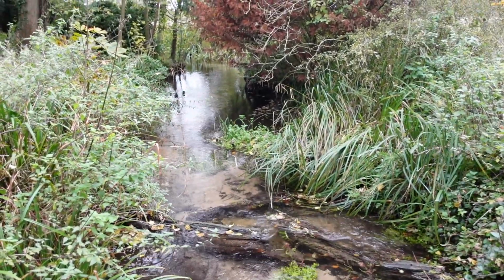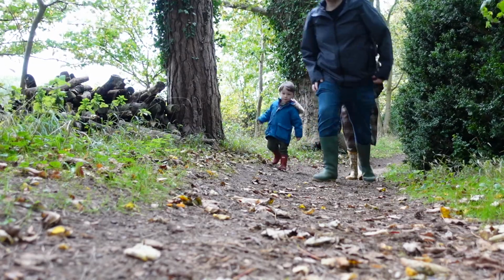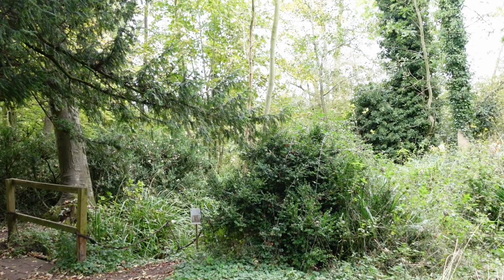Oh, that's a nice river as well. There's some really picturesque rivers here. Really clear water. Oops. Big pile of wood. Probably for somebody's fire. Found a hut.